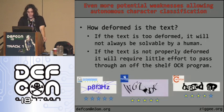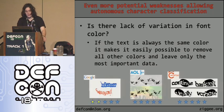How deformed is the text? If the text is not too deformed, it will not always be solvable by a human. If the text is not properly deformed, it will require little effort to pass through an off-the-shelf OCR program, though. Is there a lack of variation in font color? If the text is always the same color, it makes it easily possible to remove all the other colors and leave only the most important data.